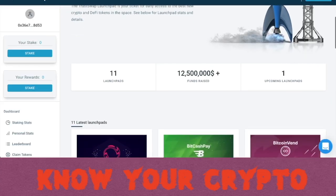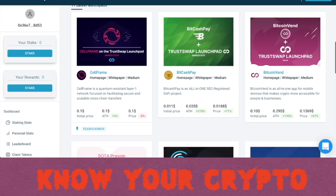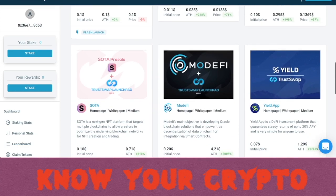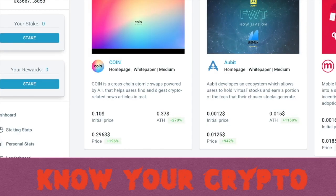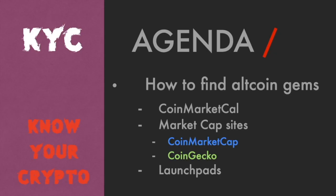This is the TrustSwap launchpad. As you can see, the user interface is fairly similar to Polkastarter. I think with most launchpads, the UIs are similar and they're probably meant to be similar. TrustSwap is where I heard about the project Coin. It's definitely a low cap gem, and so far it has only done a 3x from its initial launch price of 10 cents. That about does it for today's video.